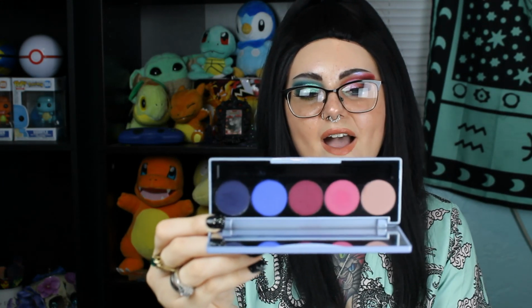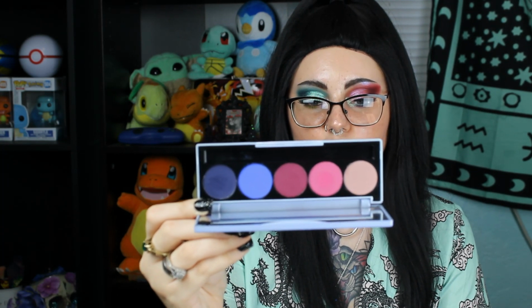And then we have the Snow Angels palette, and this is a really beautiful, winter-esque palette, but you could use it for any time of year, and this is just so cute. I picked this up on Black Friday, and I'm so happy I did.